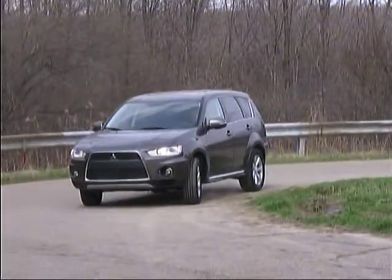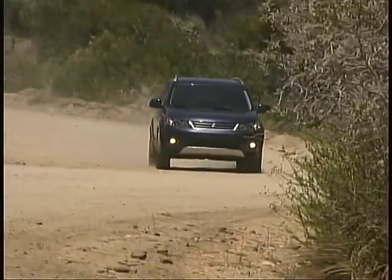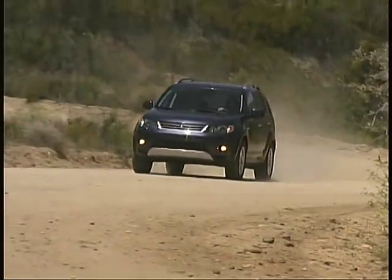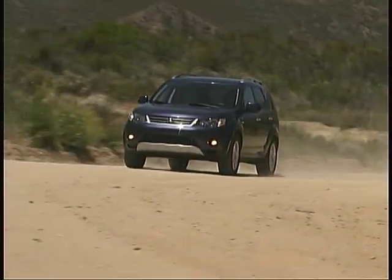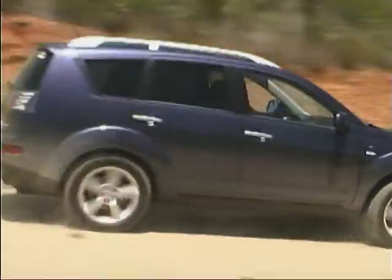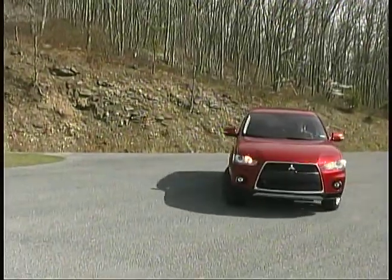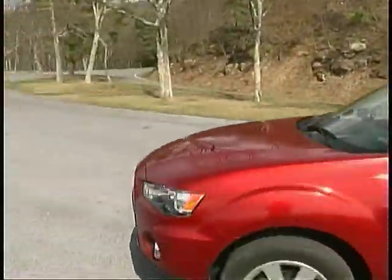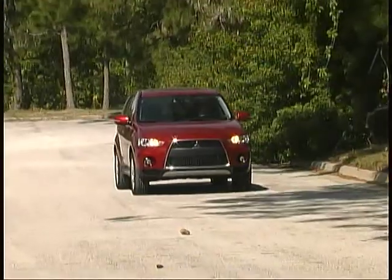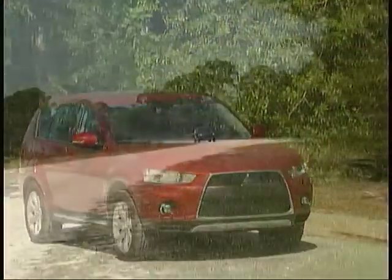Regular viewers know that we recently completed a long-term test of an earlier version of the Outlander, and were quite pleased with that vehicle after living with it day-to-day for a year. Now we're beginning a year-long evaluation of the new GT model, and already we have to say that as much as we like the earlier model, the GT is impressing us even more with the control benefits of its new all-wheel drive system.